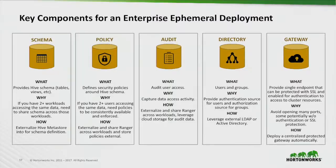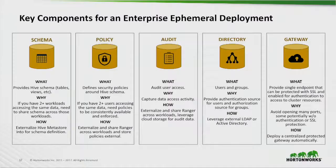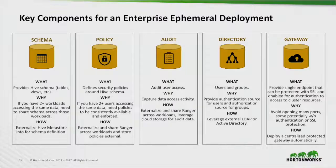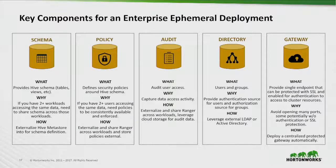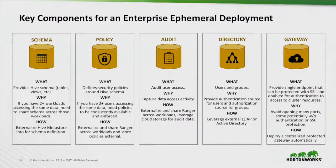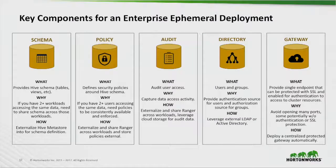Some of the components there, we talked about, obviously, Ranger, Atlas, and Knox, and they play into here when it comes to the gateway, security policies, and audit. For schema, it's really around Hive Metastore, so let me make sure that's shared as well. And then where am I going to get my users and groups so I can set up my policies for authorization? And how are they going to authenticate? That's really around the directory itself. You need all these pieces to put that puzzle together: schema, policy, audit, directory, and gateway.